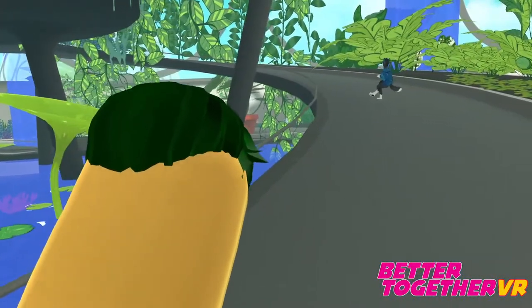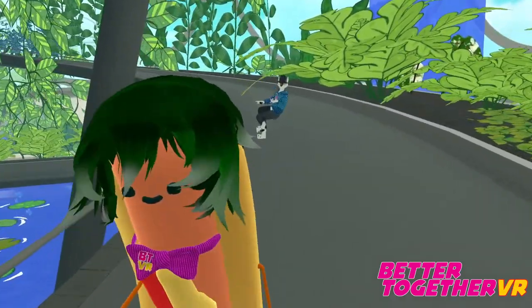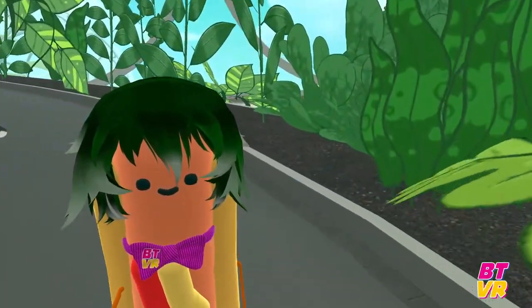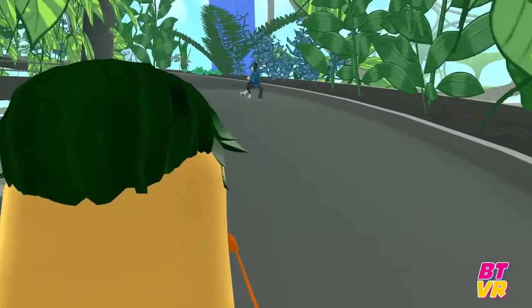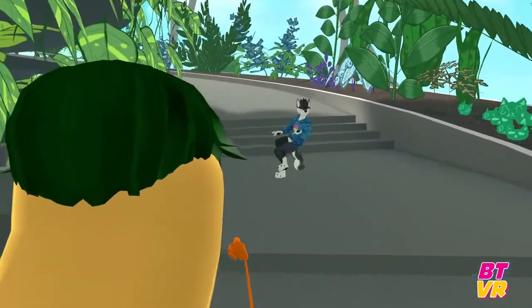Oh, so normally when I do the stream, I'm sitting down. This time, I'm standing up because now it's full body tracking. It is a lot harder to be standing for this long. Like, you see Dylan, who's actually sitting and using play space mover.